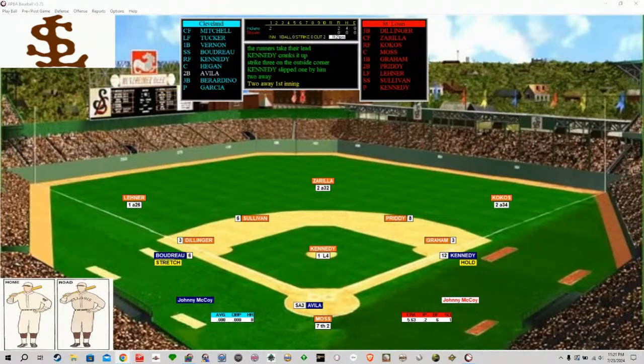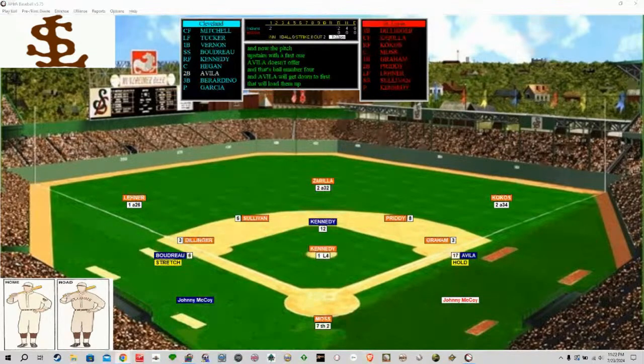Two away. First inning, 2 on. Avila is out to get his licks. He bats right. We do not have a scouting report on this guy. This is his 4th game. To date, he is 0 for 4. Avila ready. Catcher Moss sets his target. The runners take their lead. And now the pitch upstairs with a fast one. Avila doesn't offer. And that's ball number 4. And Avila will get down to first. That will load him up. That was Avila's first walk of the season.